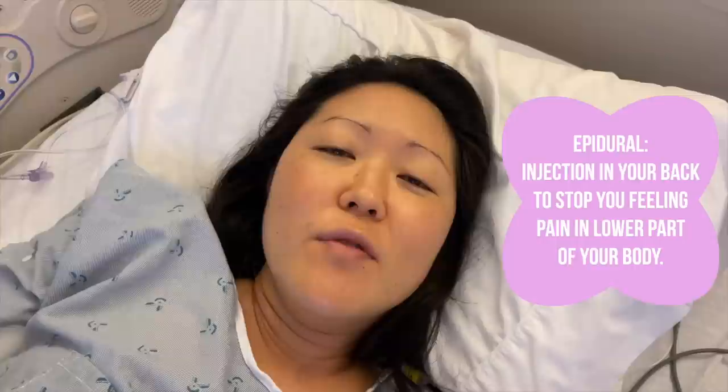It's 4:20 and we've been here probably almost 12 hours now because we came at 5 a.m. And so far I am 4 centimeters dilated, and I recently got the epidural. My contractions were just really painful, so I got that. I feel really good now, really relaxed. Can't feel anything. I have a catheter in me.